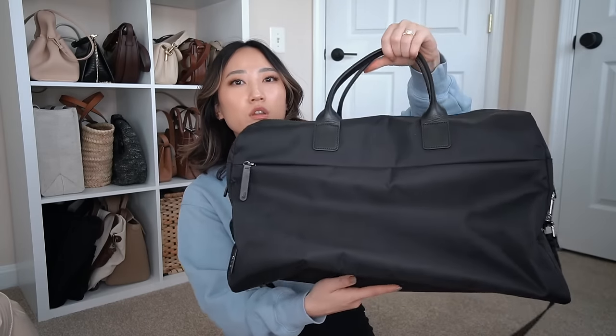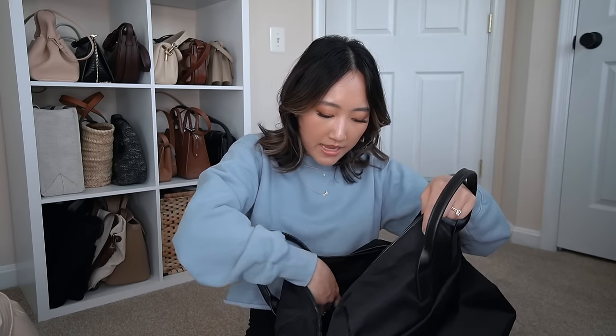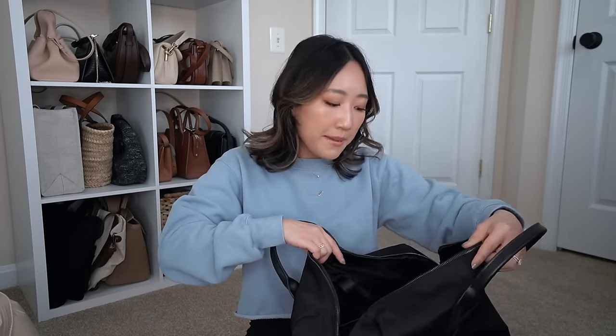I will say this is a little bit heavier duty, so I feel like it's more durable and has a little bit more structure to it. It fits so much stuff, but the only downside of it is that it's a little bit heavier than the Calpak. But it's not really a bad thing because it is more durable, I feel. It keeps its shape a little bit better. Obviously not right now because I did just take it out of a crammed closet. Like the Calpak, this has so many amazing compartments. It also has a little slot for your laptop.